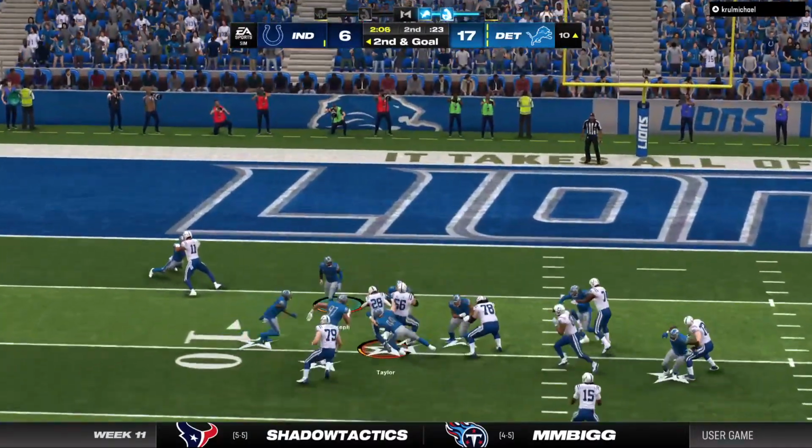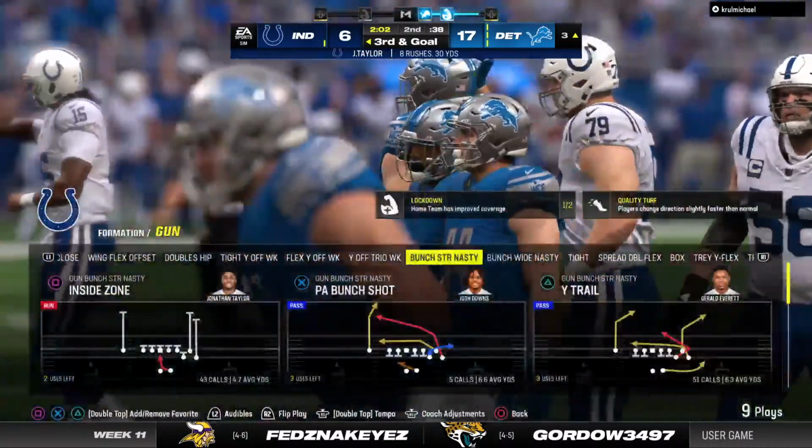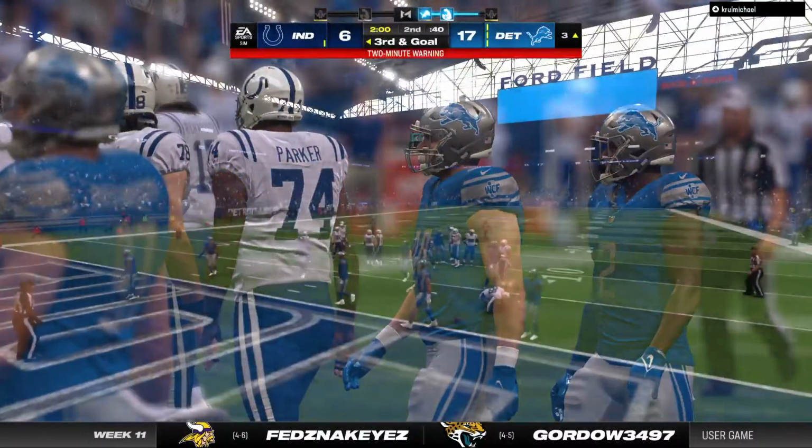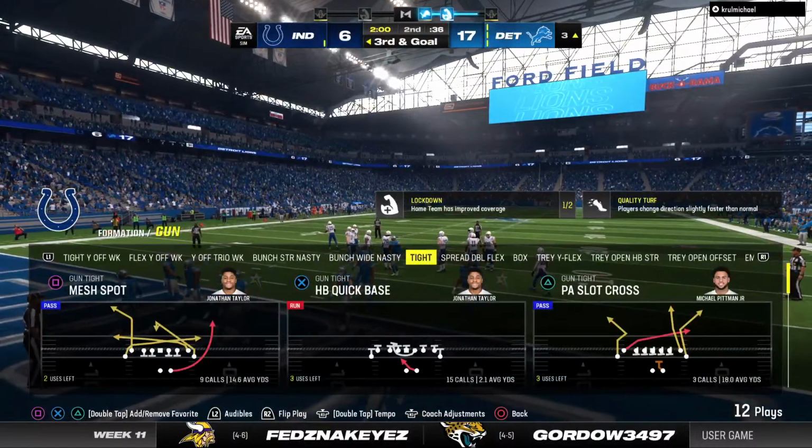From the gun, it's Taylor. And he'll be brought down here at the 3-yard line. Give him 7 yards on the carry, and it will take us to the 2-minute warning.